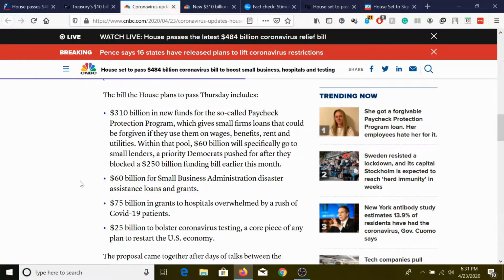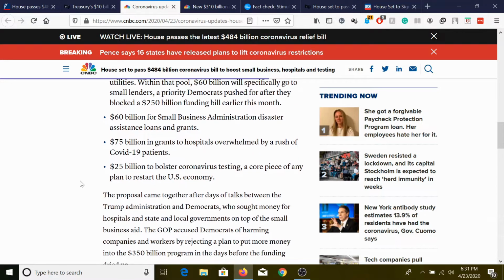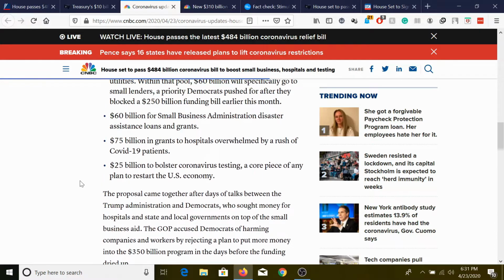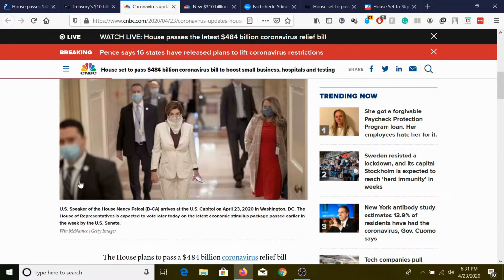$60 billion for small business administration, disaster assistance loans and grants. $75 billion in grants to hospitals overwhelmed by a rush of the bug. $25 billion to bolster bug testing, a core piece of any plan to restart the economy. Okay, so it looks like it's going to be a combination of helping hospitals and businesses that are taking a hit during these times. So this will be interesting.